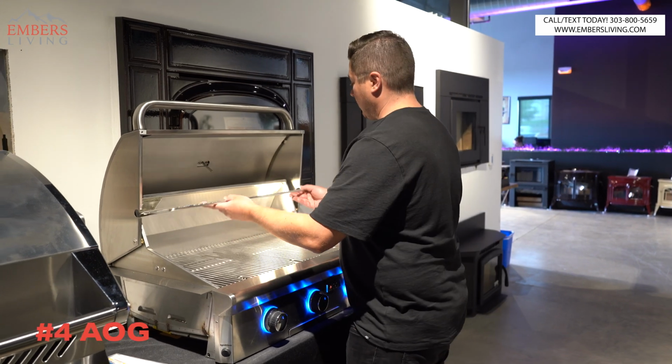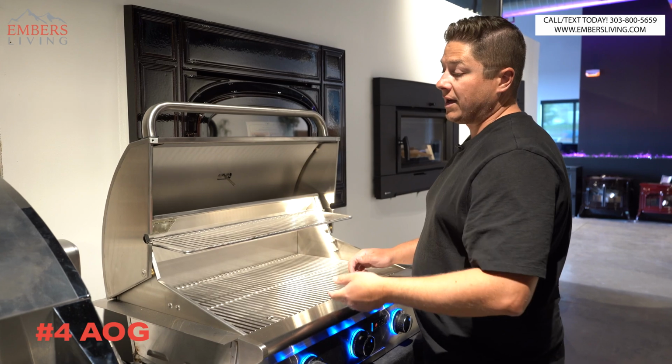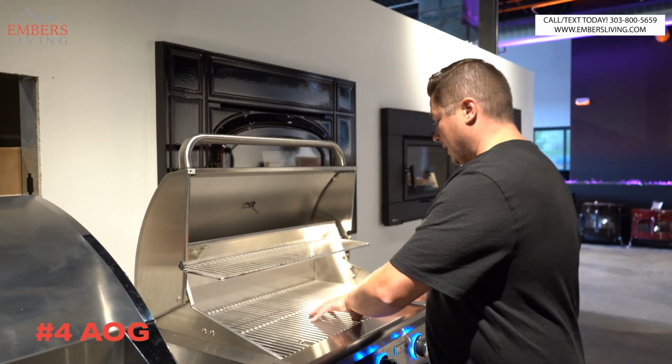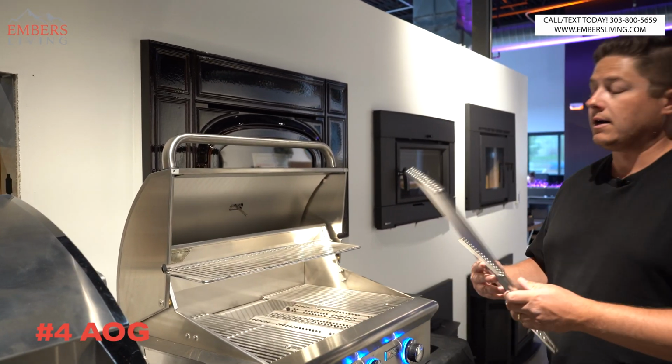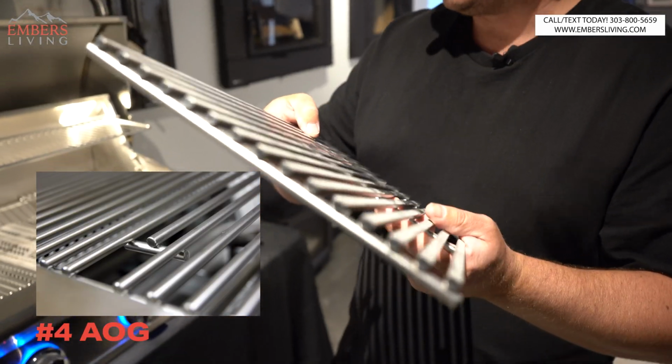So one thing we kind of lose with AOG is gonna be the spring-assisted hood. And again, just like the Lynx, we can do it with or without a rotisserie burner. So you can do it without the rotisserie to save a bit of money. They use really cool cooking grates, I think. So see how they're kind of more of like a flat top? I really like that about this grill.